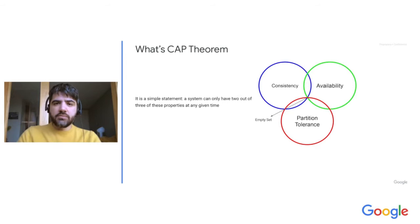What's CAP theorem then? It's a simple statement. A system can only have two out of the three of these properties at any given time. The choice must be made between consistency, availability, and partition tolerance. We will give you a quick proof in just a second as to why the CAP theorem is true.